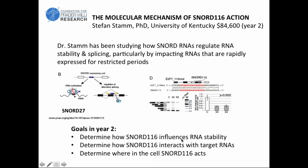He's been looking at this over the past year, and the goals in the upcoming year are for him to continue his work determining how these snoRNAs influence RNA stability, how exactly they interact with their target RNA. They are not interacting with just any old RNA, they're interacting with certain targets. He will also determine where they act in the cell. Most snoRNAs work in the nucleus of the cell, but Dr. Stamm believes that these snoRNAs may be acting in the cytoplasm, and that's important for understanding how they function.